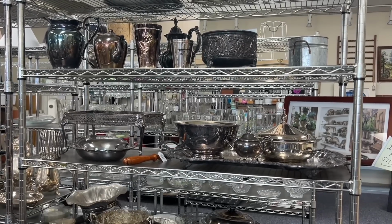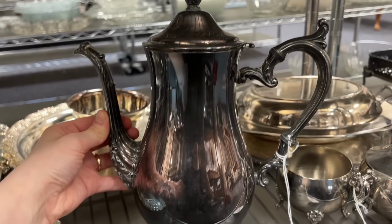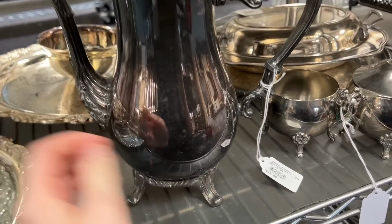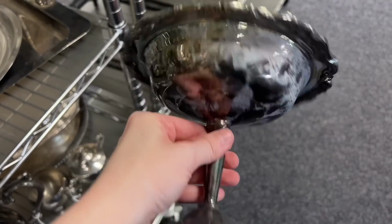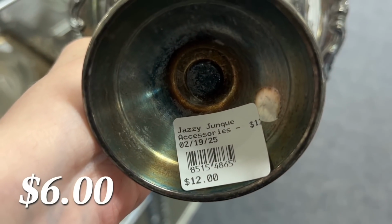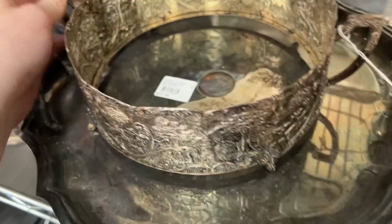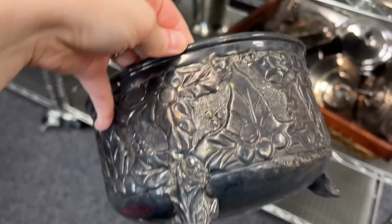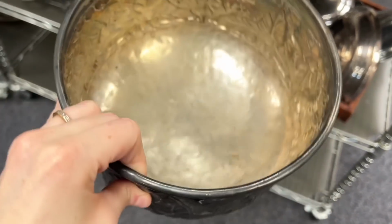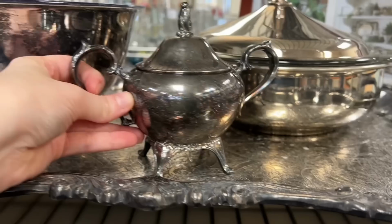Look at all this silver plate they had. A lot of it was 50 to 75% off, so let's take a look at some of these pieces. I think this is holly berry, and if I didn't already have a large piece similar to this that I rarely use, I would have grabbed this one. I did purchase at least one silver item today.